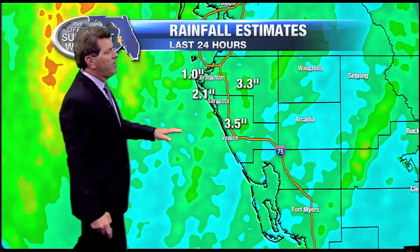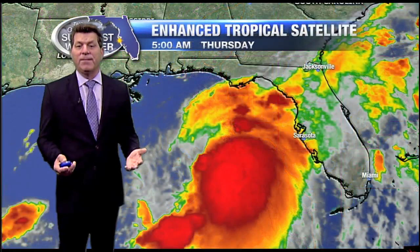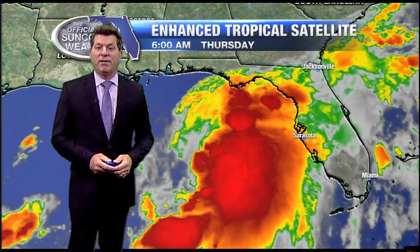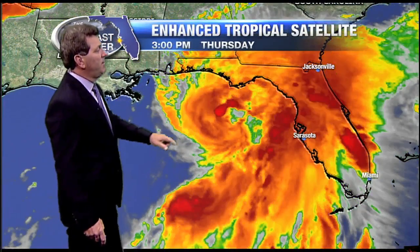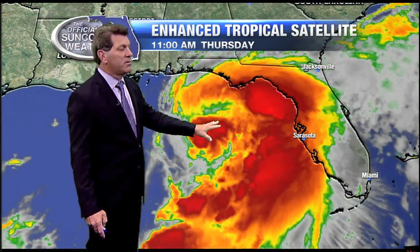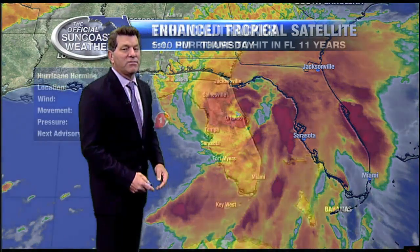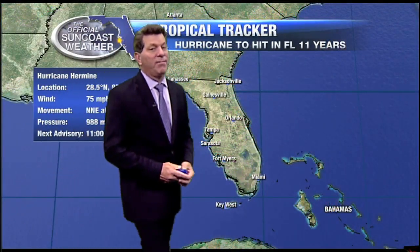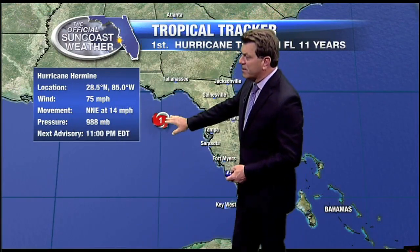But rainfall rates have been impressive in some areas into eastern portions of Manatee County, over 3 inches there over the past 24 hours. The enhanced satellite and tropical satellite imagery is showing the system getting better organized just in the last few frames there, with the darker reds showing the stronger storms developing, but still a lot of nasty weather to the east. And that's the reason why the National Hurricane Center is now and has kept us in that tropical storm warning for parts of the Suncoast.